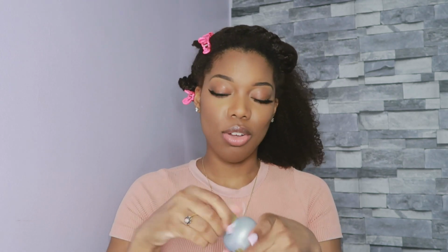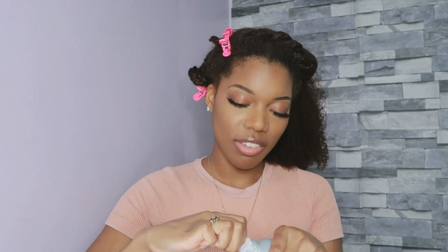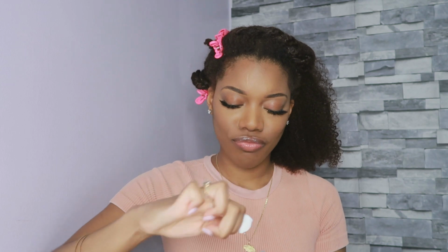I actually have to take the seal off because I'm squeezing and nothing's coming out. It kind of has a consistency of the Sleek Me Blowout Lotion, so hopefully they don't make my hair oily because I'm putting both of them on my hair.